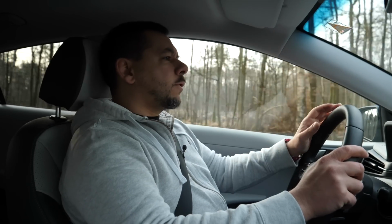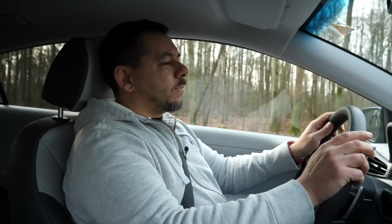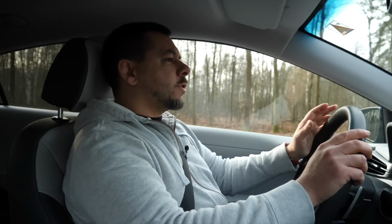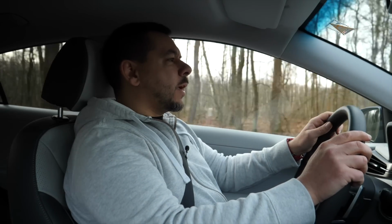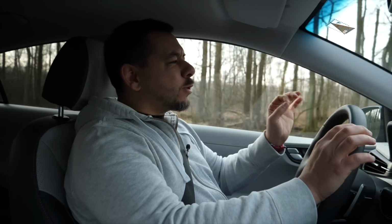3 years ago, I drove the car in similar weather conditions and on the same road, so there is no reason for this discrepancy. Moreover, the facelifted IONIQ has 3-stage recuperation system, so it should be even more efficient. But it's not.